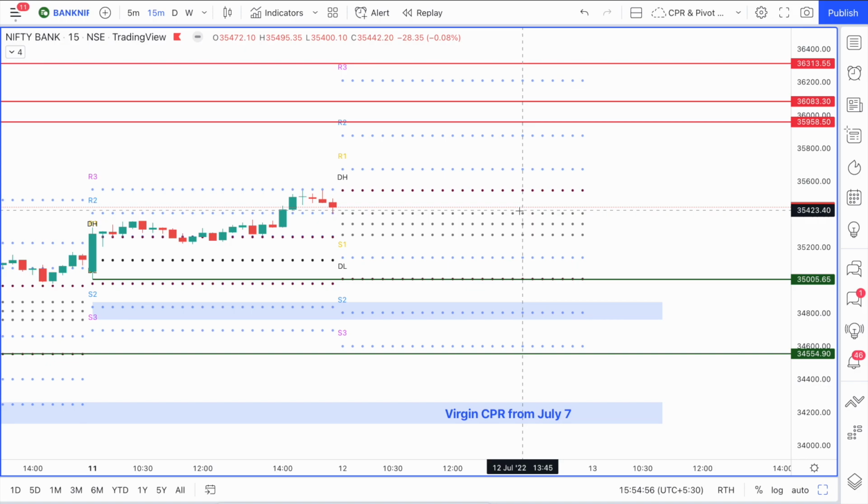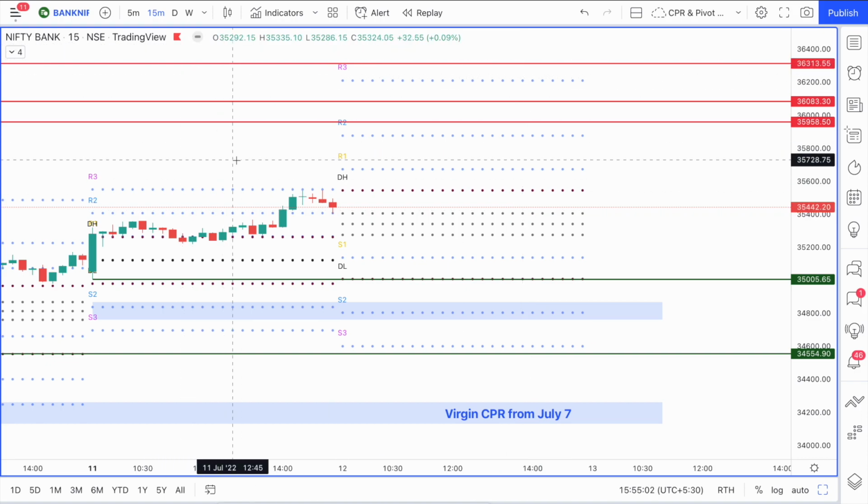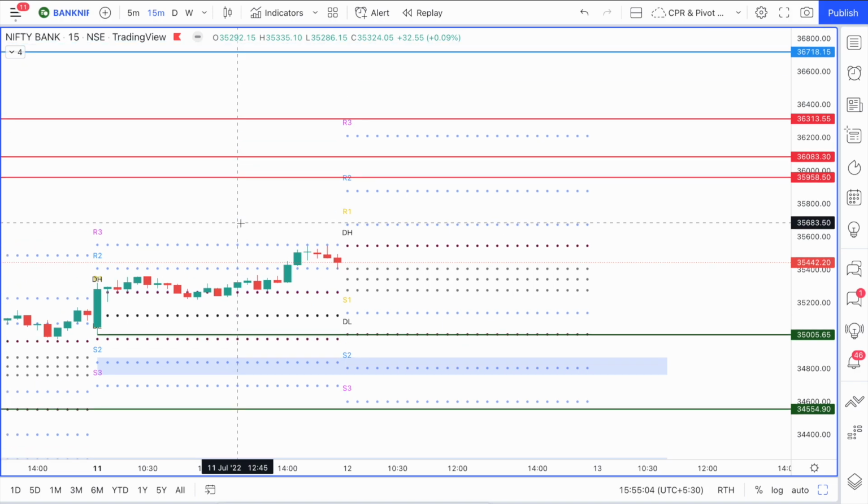Now it all depends on how SGX Nifty does, and let's see if Nifty drags Bank Nifty down along with it. But otherwise we should see a movement to the upside tomorrow also. Might not be a trending day, but it might not even break today's low, that is the session of 11th July's low, tomorrow either. Okay, so I think this is all. These are the important levels that were needed to be marked.